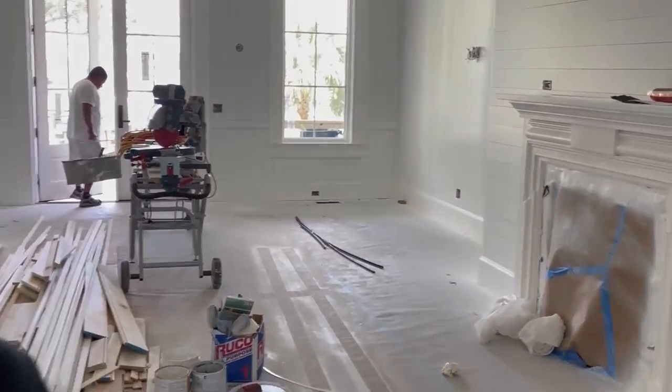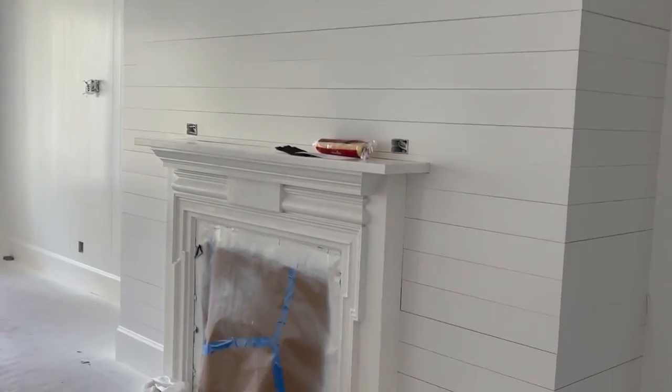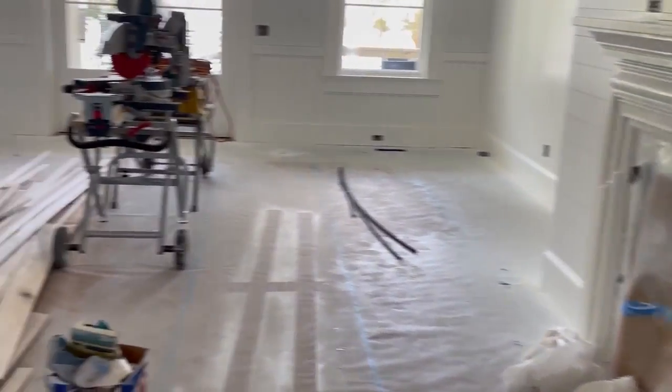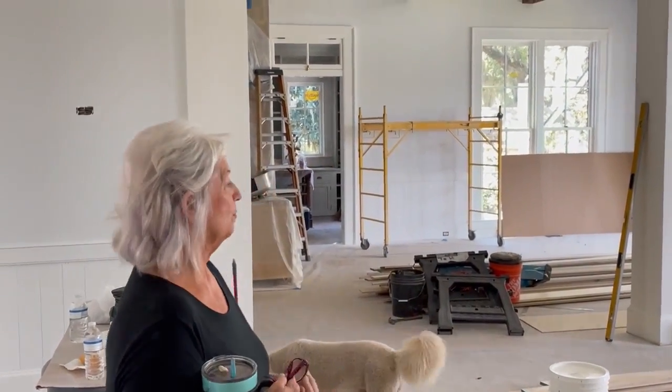Y'all, this is so different from our last house. But actually, our last house, I didn't contribute very much to it because I was on the road. I was never here, so other things were being decided for me. So I have been able to be heavily, heavily involved in this project.